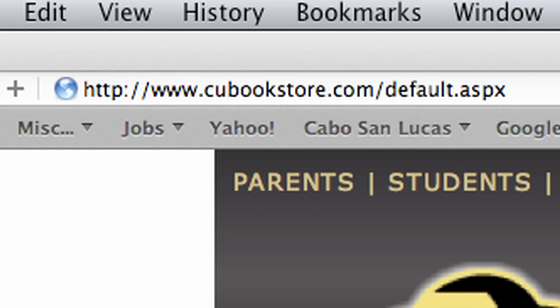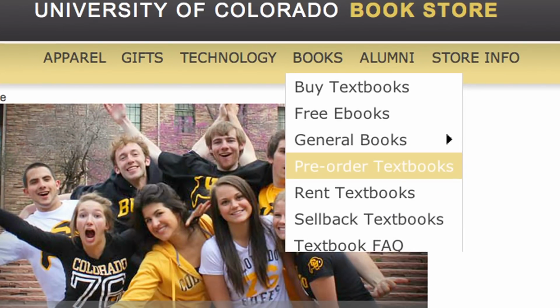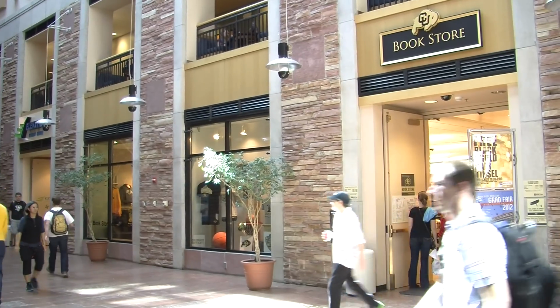Even easier, you can pre-order your textbooks. As soon as you register, just go to our website and fill out a couple simple forms. We'll also have a table outside the bookstore on the second day of orientation, where CU Bookstore associates can guide you through the entire process. Pre-ordering your textbooks is so easy.